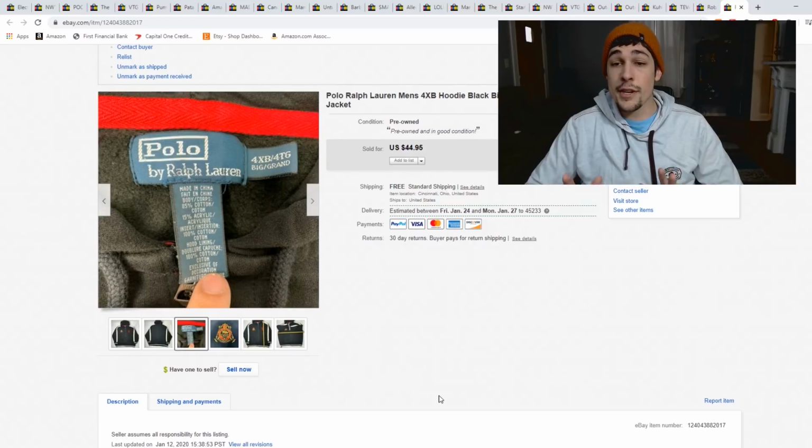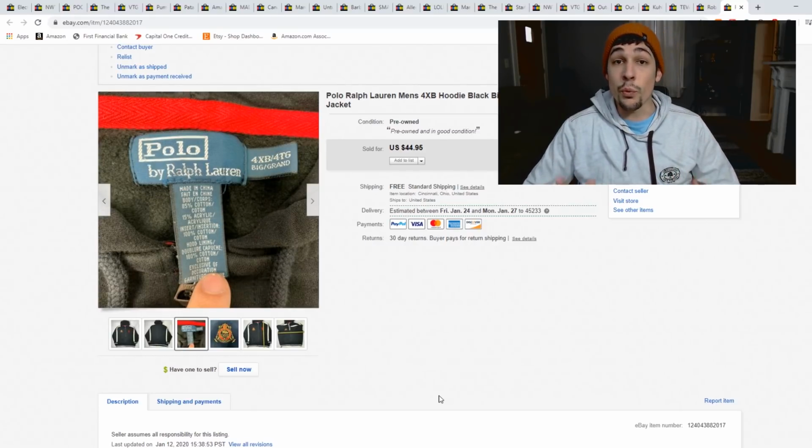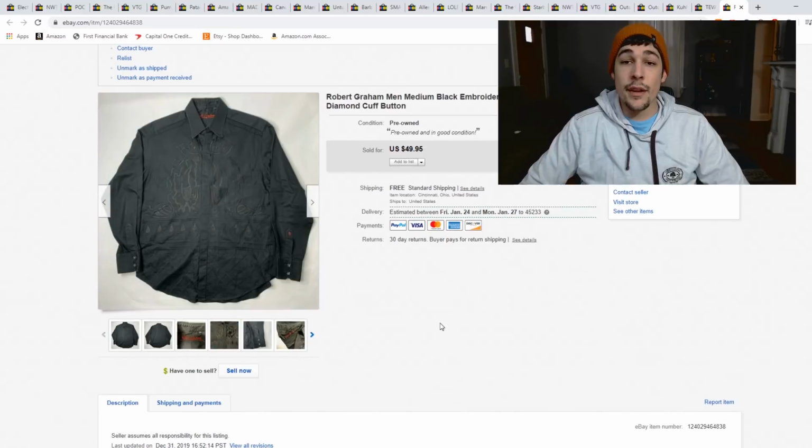It's a larger size, and I had it up there for $45. I only sat on it for about a week, and then it ended up selling for a best offer of $40. So great thing to look for. This is that Robert Graham shirt I picked up while I was in New York.